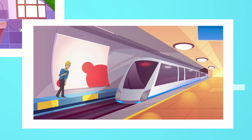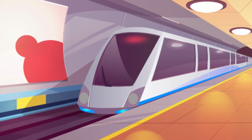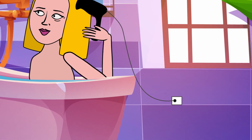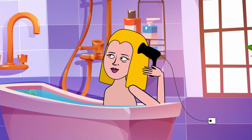In the second image, the train is not moving and the lights are not on. That means the man can cross without any danger. As for the woman taking a bath and trying to dry her hair, well, it's not wise to use electrical stuff in the bathtub, so James should save her first.